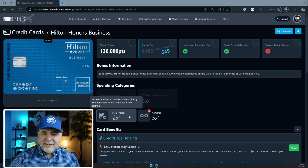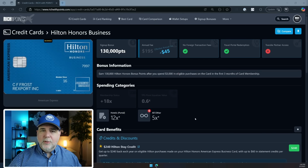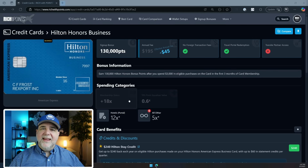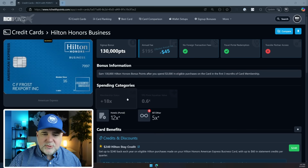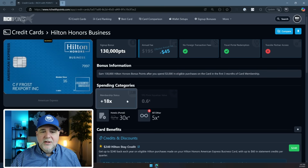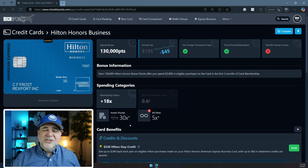You're getting 12x, but because this credit card, when you get it, gives you instant gold status, we'll cover what that means here in a minute, you're getting base points of 10x from the membership status, and then you're getting a 80% boost on your points, which effectively gives you plus 18x to your 12x. So when we add that all up, that means you're getting 30x when using this card at Hilton properties.